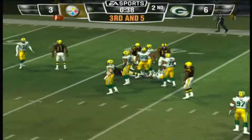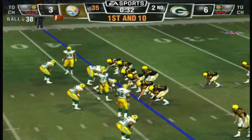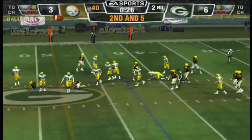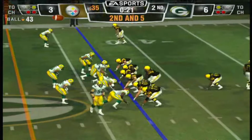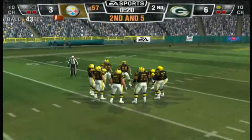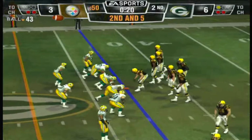Takes off. Let's see if the offense can keep up the pace. The catch is made. Johnson gains about 5 yards on the play. They go to their hurry-up offense. Pittsburgh calls a timeout. Second and five coming up here. Ball on the 43-yard line.